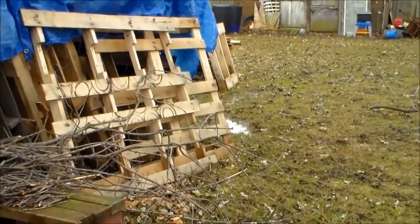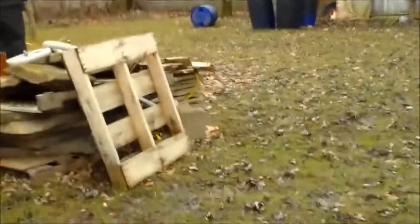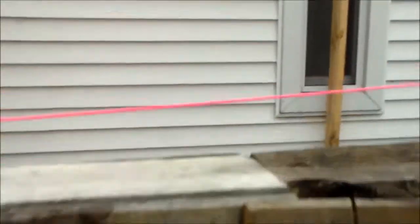Welcome back to the BurBStead. Still not workable yet around here due to weather and finances. But I've had a couple questions throughout the last month or so about an update and what's going on with the greenhouse slash pallet project slash homestead.